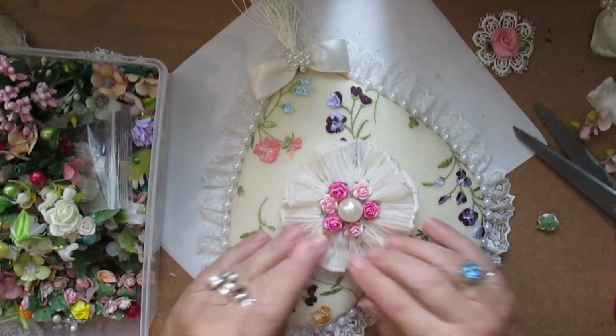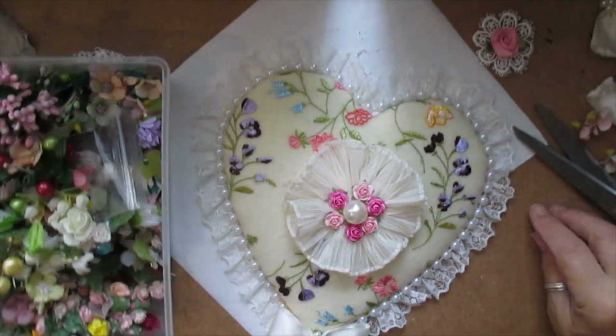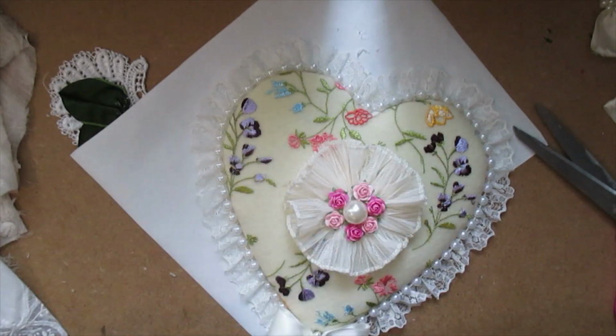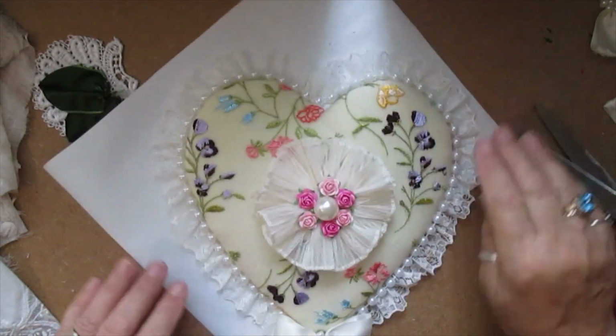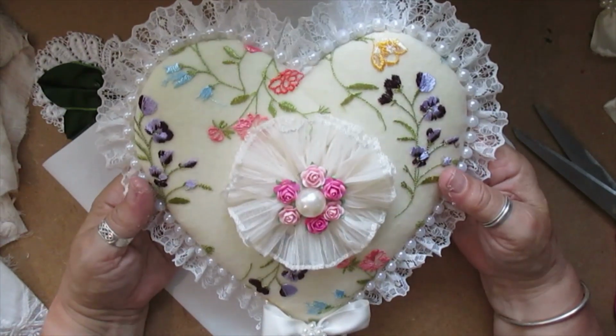Okay. And I don't think you need any more than that. So, with that being said, what I'm going to do is pop this on the shop. And that can go in there. That's going to go, oh, that's pretty. And you don't need a picture. Look at that, that's beautiful.